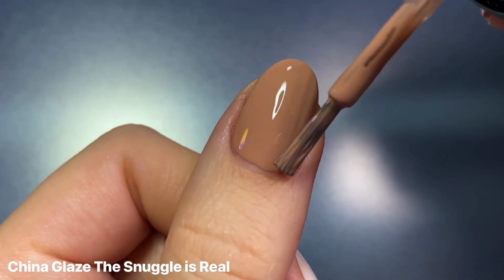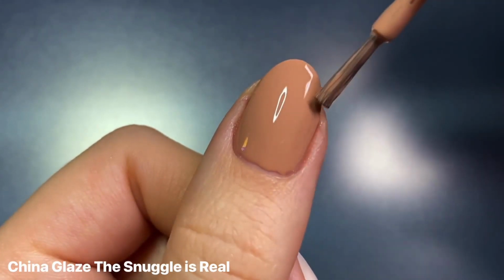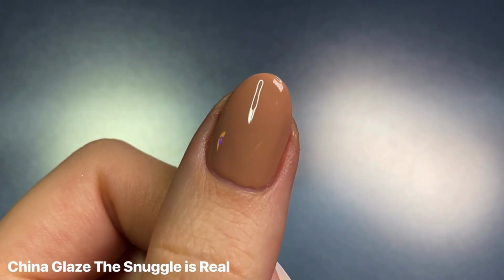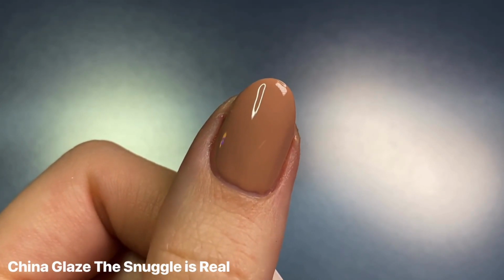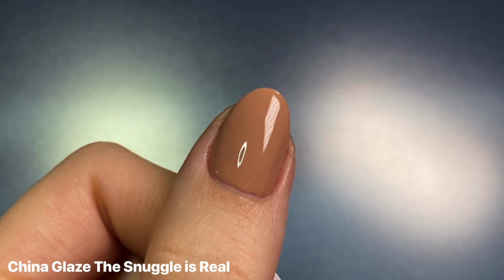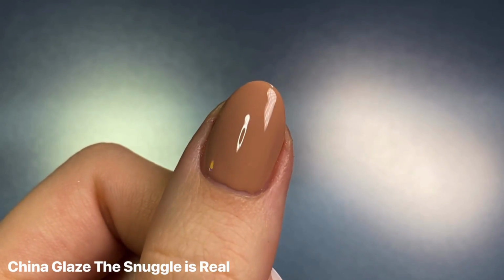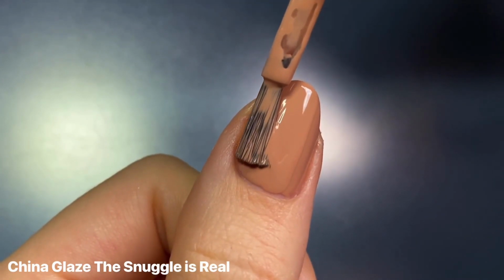I think the name is also just so perfect for snuggling up with your date, and the color also sort of reminds me of a soft teddy bear, which I think is super cute, even though again I'm not really a big fan of how commercialized Valentine's Day is. I just really love cute plushes and cozy vibes, so this one is just a must for me.